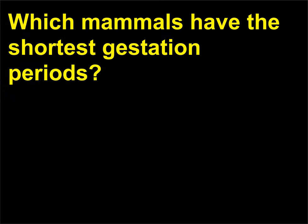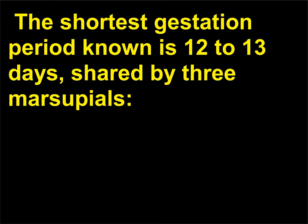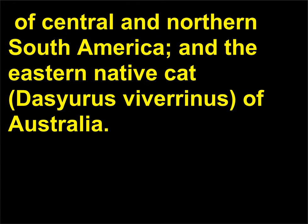Which mammals have the shortest gestation periods? Gestation is the period of time between fertilization and birth in viviparous animals. The shortest gestation period known is 12 to 13 days, shared by 3 marsupials. The American or Virginian opossum, Didelphis marsupialis, the rare water opossum, or Yapok, Chironectes minimus, of Central and Northern South America, and the Eastern native cat, Dasyurus viverrinus, of Australia.